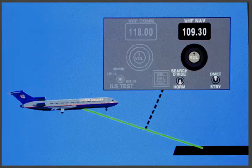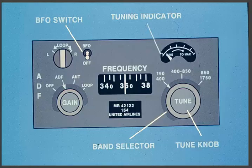ILS localizer frequencies are also tuned on the VHF navigation control panel. A glide slope receiver for each navigation receiver is automatically tuned when a localizer frequency is selected on the associated navigation receiver. Provisions are made for 2 separate ADF radios. However, only the number 2 ADF is normally installed.